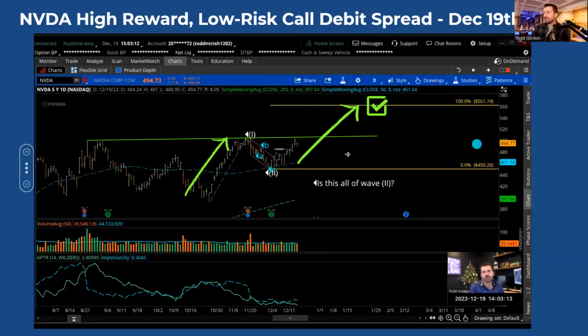Nvidia, here's another one. Okay. So October up to the 500, we went back down to 450. So the way you do that is you click the beginning of the trend wave, the end of the trend wave, and then a third time at the end of the correction. Then your targets will unfold.